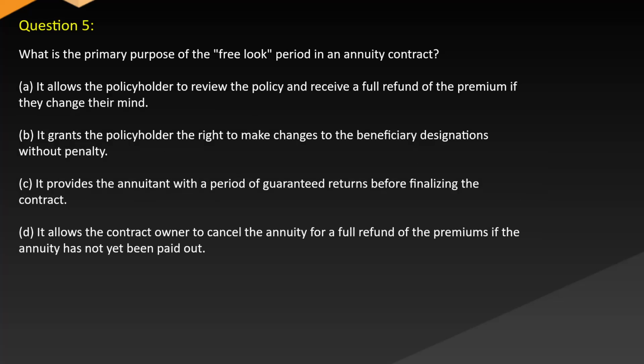Question 5. What is the primary purpose of the free look period in an annuity contract? A. It allows the policyholder to review the policy and receive a full refund of the premium if they change their mind. B. It grants the policyholder the right to make changes to the beneficiary designations without penalty. C. It provides the annuitant with a period of guaranteed returns before finalizing the contract. D. It allows the contract owner to cancel the annuity for a full refund of the premiums if the annuity has not yet been paid out.